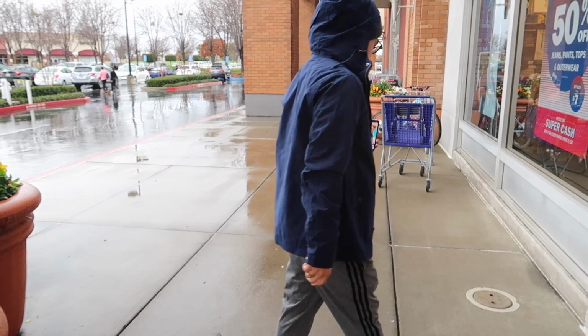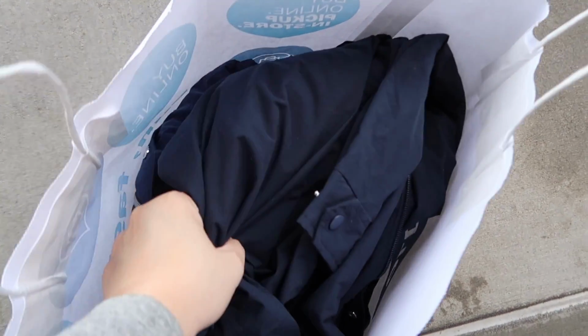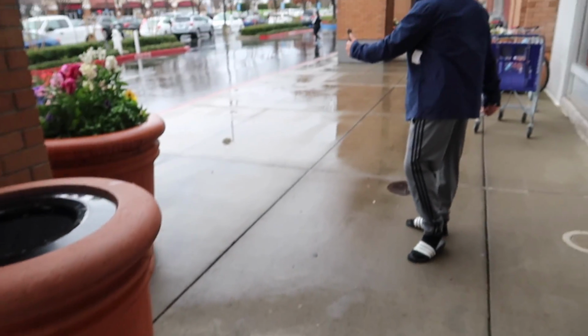We'll wear it over our sweater because they're not very warm. They're not thick or anything. Vanessa and I got the same one, and AJ and Ariel got the same one. So I will show you guys mine when we get home. You like it? I like it.